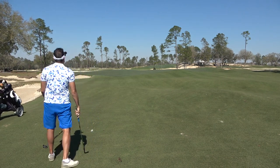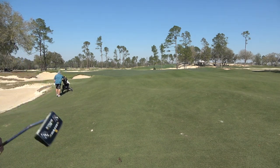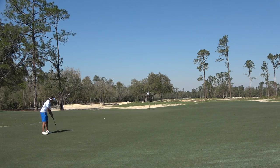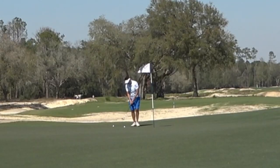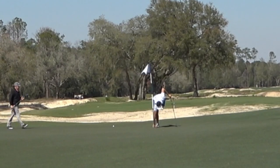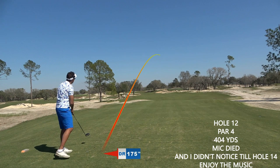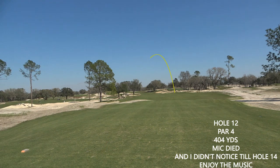Yeah, it's up there, but it's short. All right, putting. Hit that right in the middle. 55-yard putt. Should break down to the right. Up the hill. Let's bring it in. Oh, like the pace of these. 3 feet, baby. I'll take it. Perfect.